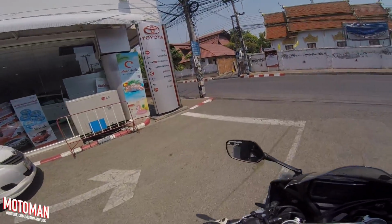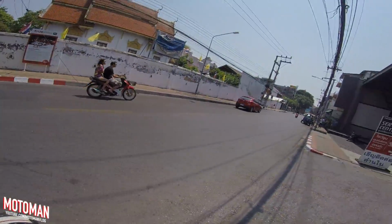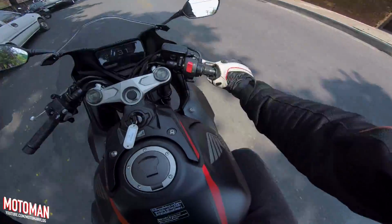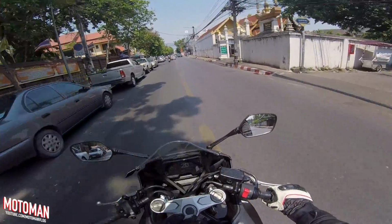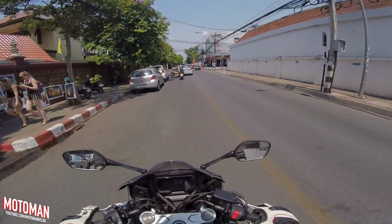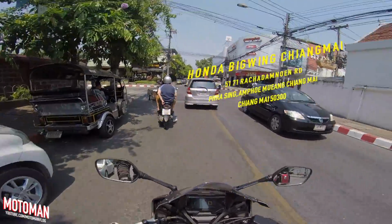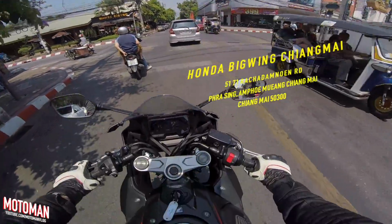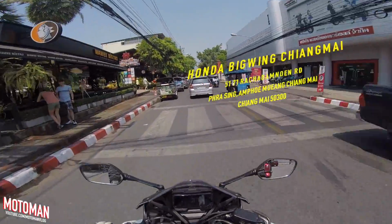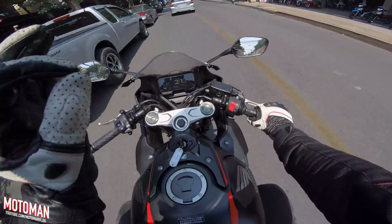Alright guys, just picked up the brand new CBR650R. Alright, first impressions is it's more leaned over than I was expecting it to be. Just sorting out all the logistics here at Honda Big Wing Chiang Mai. They've been very gracious to lend me the motorcycle for this review. This is the matte black version of the CBR650R. And I gotta say, it's a very nice looking bike.